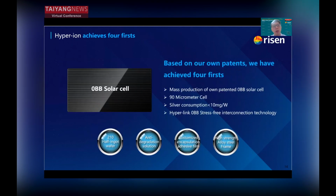To summarize, for this heterojunction Hyper Ion product, we have adopted three firsts among all the PV manufacturers. First, we are the first to have mass production of our own patented zero busbar solar cells. The solar cell we use is 90 micrometers, and the silver consumption of our Hyper Ion product is below 10 milligrams per watt. We also adopt our own patented HyperLink zero busbar stress-free interconnection technology to increase reliability while having high efficiency.